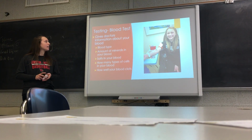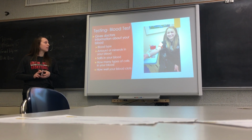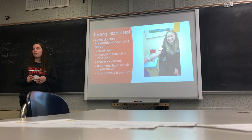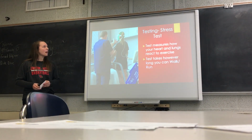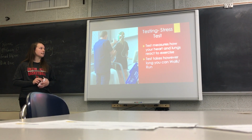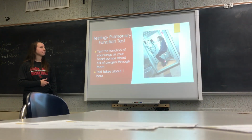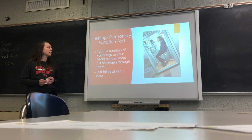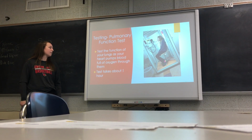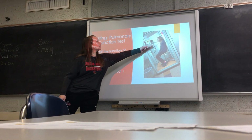The blood test. This gives doctors information about your blood, like your blood type, the amount of minerals in your blood, salts in your blood, how many types of cells in your blood, and how well your blood clots. The stress test. This measures how your heart and lungs react to exercise, and it takes however long you can walk and run. Pulmonary function test. This test shows the function of your lungs as your heart pumps full of oxygen through them, and this takes an hour, and you breathe through that white thing.